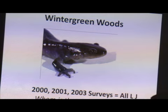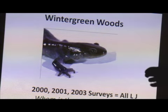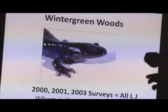We would put the live animals, because they clip the tails, that's how we do the genetics. We would put the live animals in Tupperware, moisten paper towels on the bottom, and put one in each little Tupperware container. I would pack them in boxes, punch holes in the Tupperware, pack them with some batting so it wouldn't shake around, put them in a regular box, punch holes in the box, label the box, and say live animals, be careful.